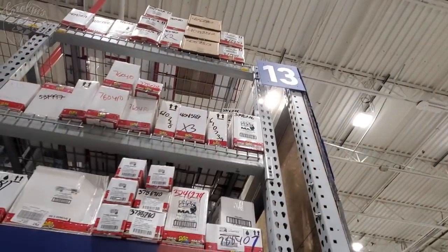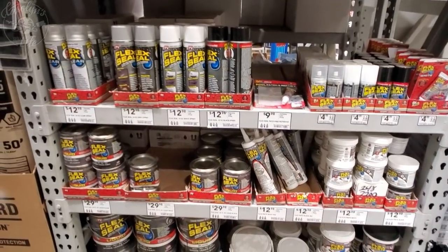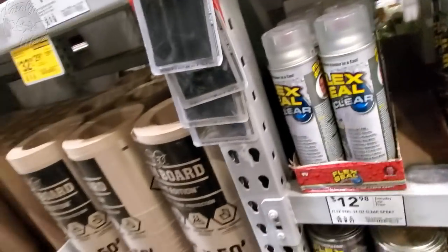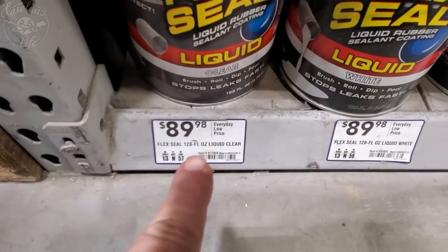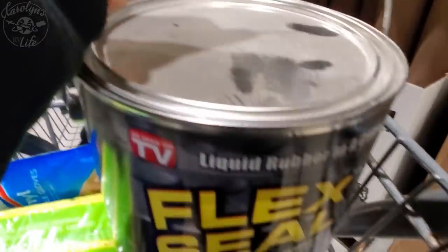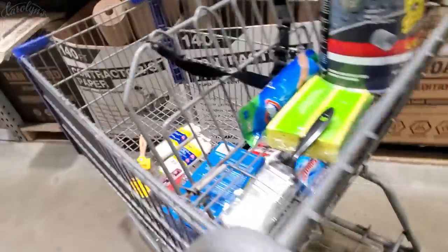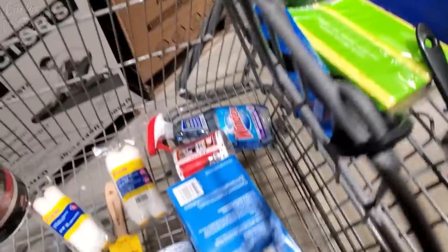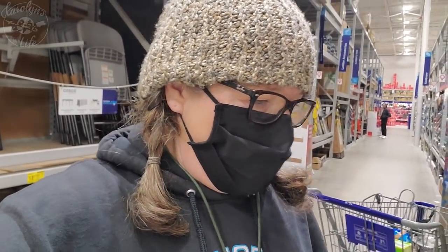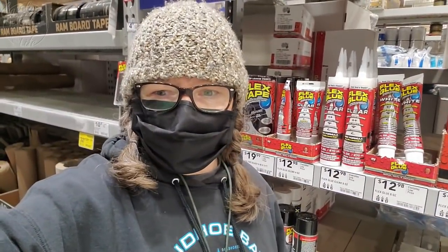Aisle 13 in Lowe's. Holy crap. Well, I didn't expect that. Oh, yeah, I'm gonna get two. Well, I didn't expect it to be $89 each, but hey, it's cheaper than taking it in and having the roof redone. Okay, what else do I need? Flex paste. This is either going to be a total disaster or a great success.